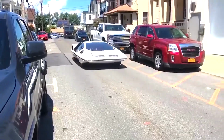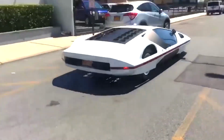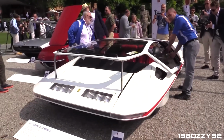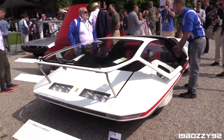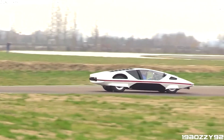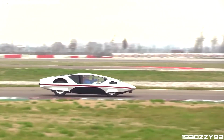The Modulo's low, wedge-shaped body gives it a slick, aerodynamic look. Its canopy-style glass roof swings forward to allow the driver to enter the interior, and its 4 wheels are partially hidden, further enhancing its extraterrestrial aspect.